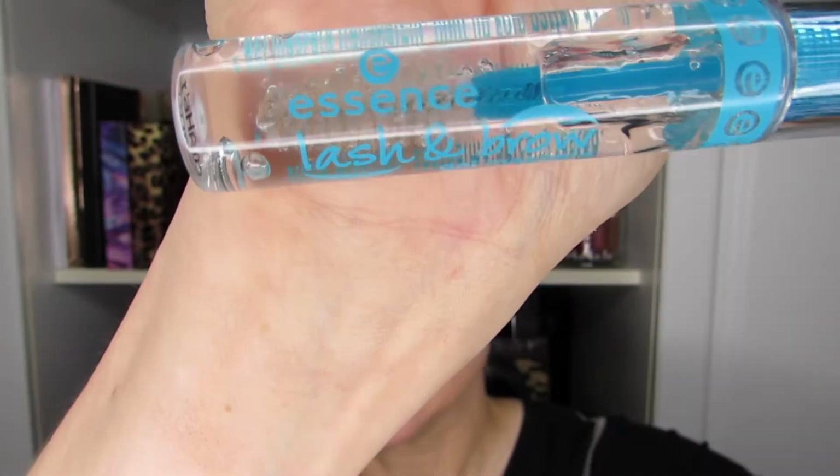And then also this Essence, I won't open it because you can see the brush in the container. This is the Essence Lash and Brow Gel Mascara, Style and Comb. I am only using this in my brows, but because it's a mascara, I am putting it into this video because I need to at least declare that I have another mascara on the go.